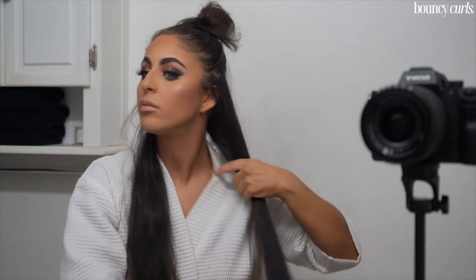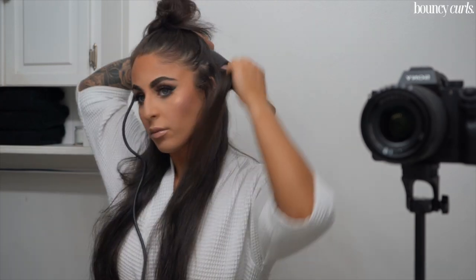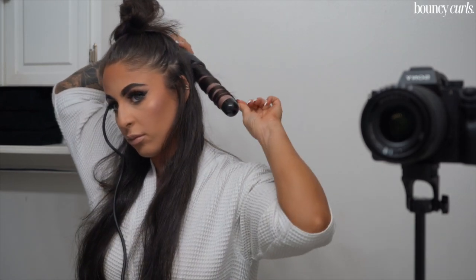So I'm just parting out my hair right now. I've already put in my heat protectant spray. Now I'm just taking my curling wand, and I'm basically going to curl each piece.